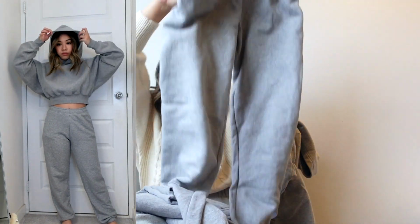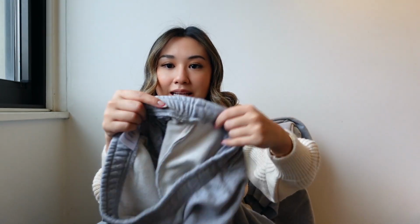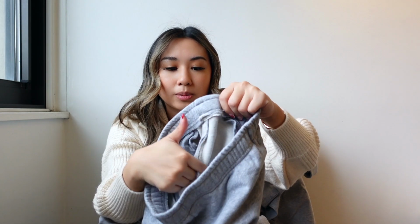I got these in a size small, and I actually did a little bit of my DIY hemming on the inside to make it fit to my waist. So I just went ahead and ripped up the seam and then hemmed it in like an inch or two. They are a little bit thinner than my usual sweats, so I have a little bit of an option.